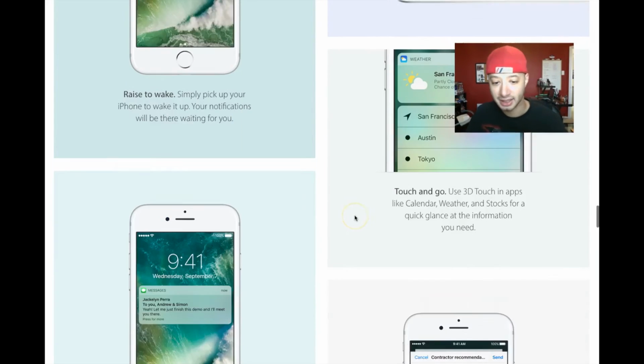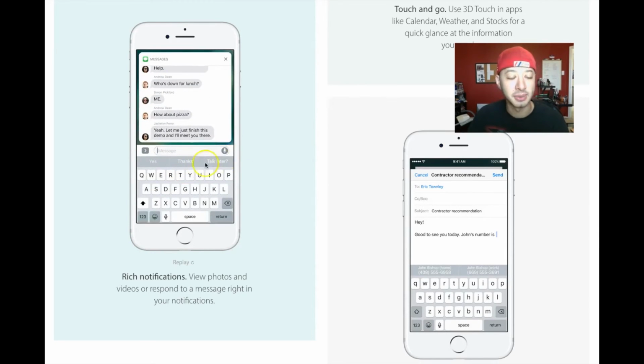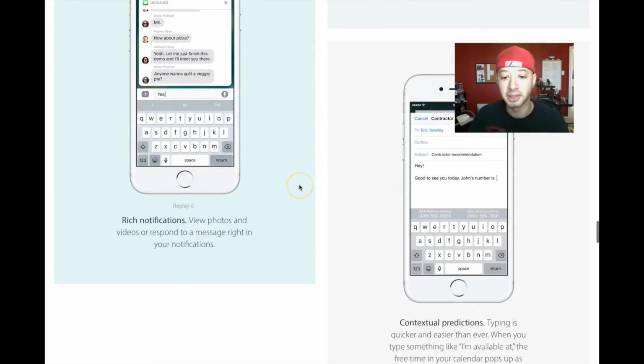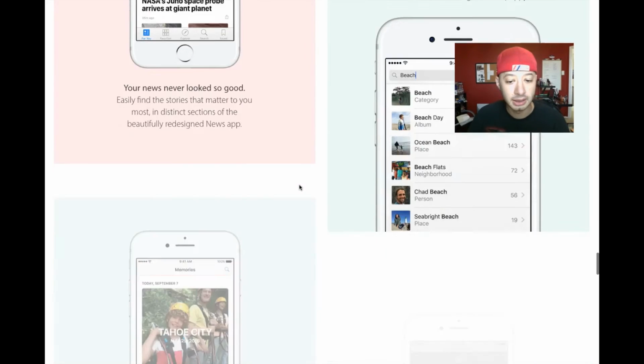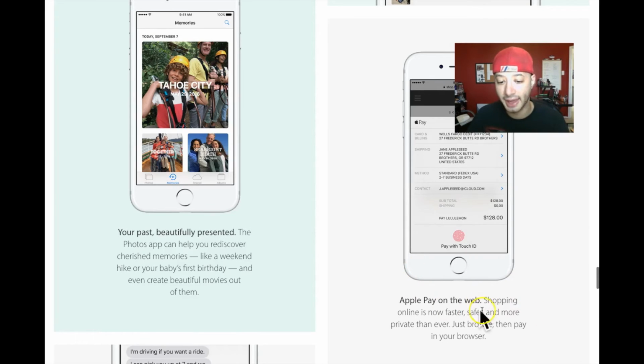So the raise to wake and the widgets are cool. The rich notifications, I thought I was gonna hate, but, you know, I like it. And I mean, all these other features you've seen 1,000 times over. I do like the extension of Apple Pay to the web.